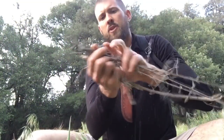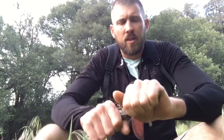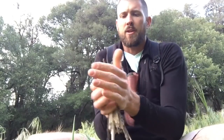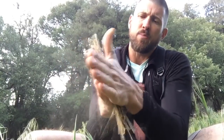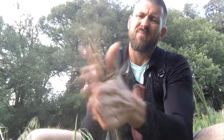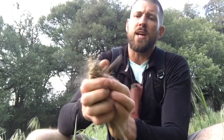What I'm going to do, just break them up in my hand. I want to hear that crack. Remember, anything that you want to use for fire making when it comes to kindling, you want it to have that cracking sound, because that's the indicator that it's dry. So I'm going to mash this up in my hand, and the reason I'm doing that is to break up the sort of bark, if you will, in the stem, because I want to expose the fibers on the inside.